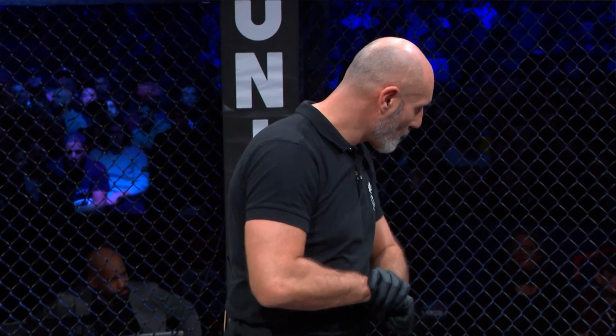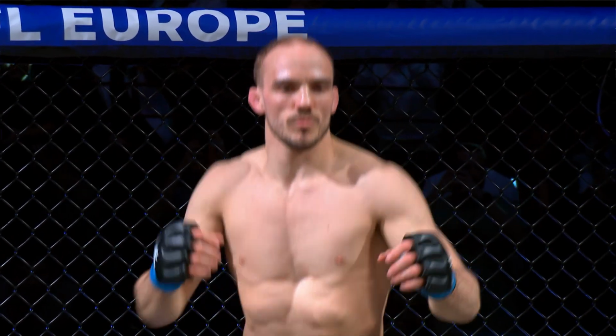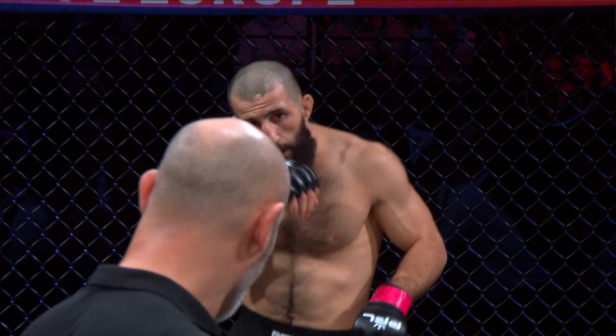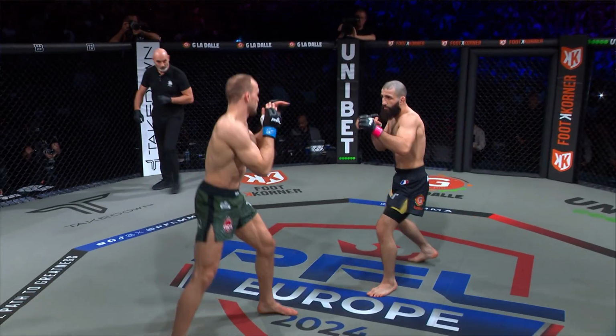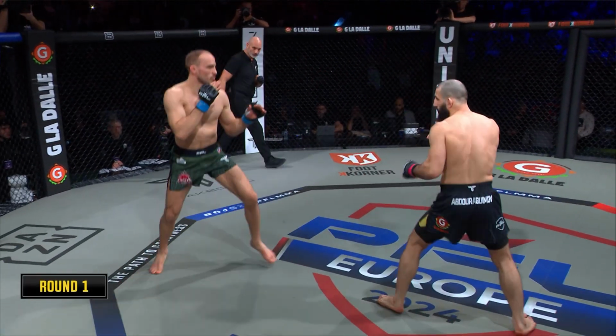The referee judge, Loic Pearl. Jack Grant in the green trunks, Lazy King in the black. Ready? Fight. 3 5-minute rounds in the welterweight co-main event.